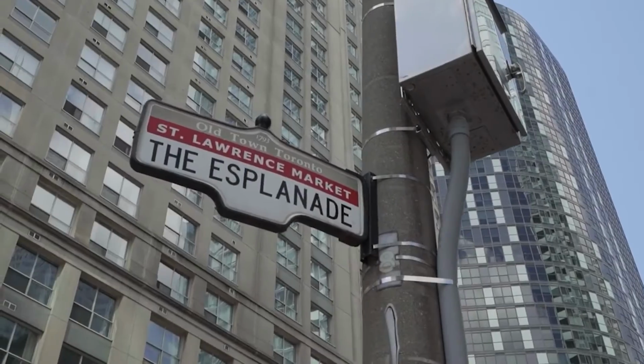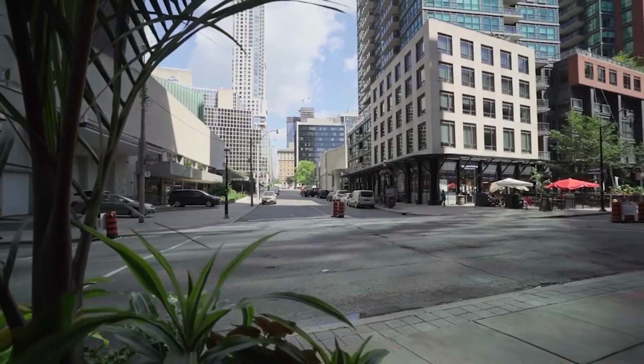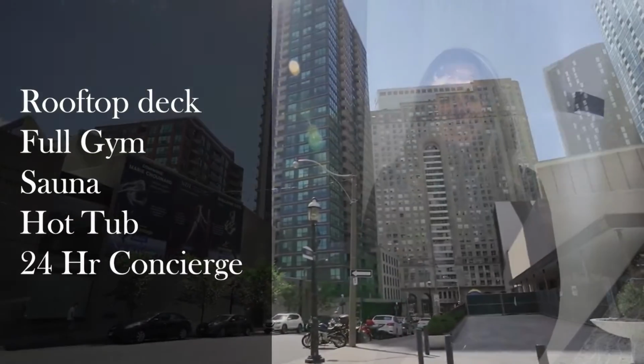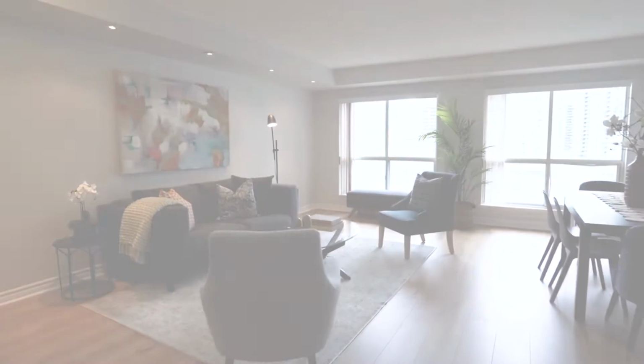In the heart of downtown Toronto, 2 bedrooms, 2 bathrooms in a building with a plethora of amenities. I'm Tracey Logan with the High Park Real Estate Group, and welcome to our new listing at 25 the Esplanade, Unit 703. Let's go inside and take a look.